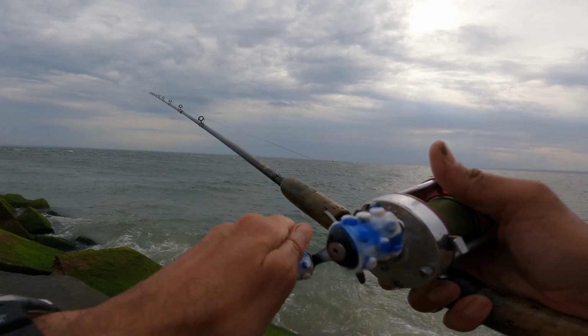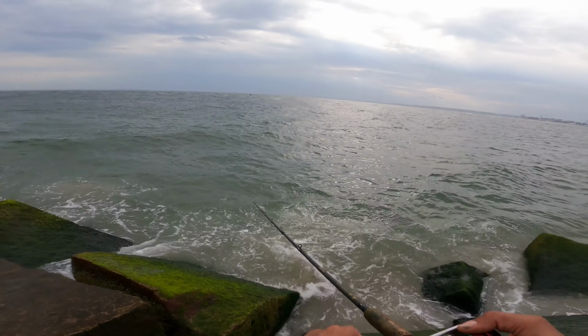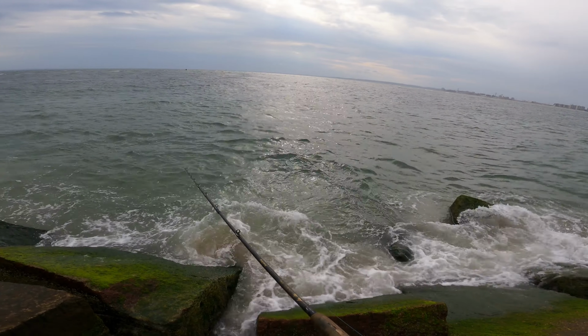I put on an SP minnow. I want to get a read on the water. I want to catch anything that's out there. There's a lot of hooks on there, and a lot of kinds of fish like it. So I'm going to work through with this SP a little bit, see if we get a response.